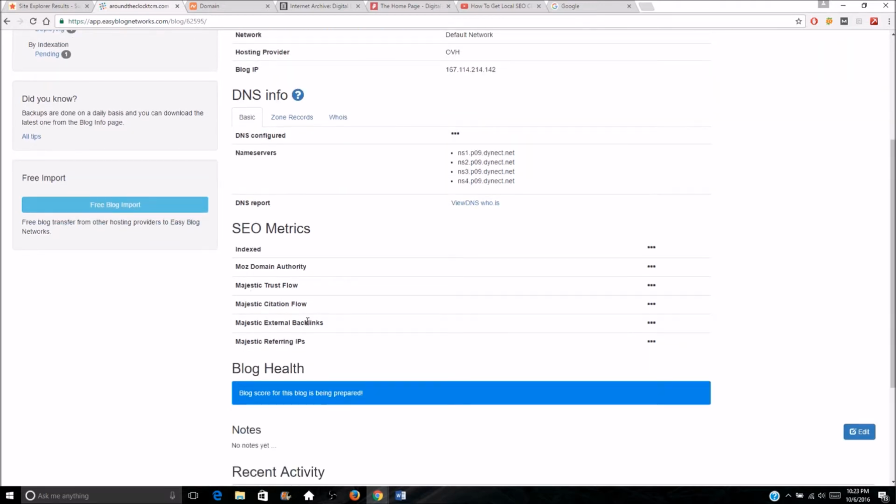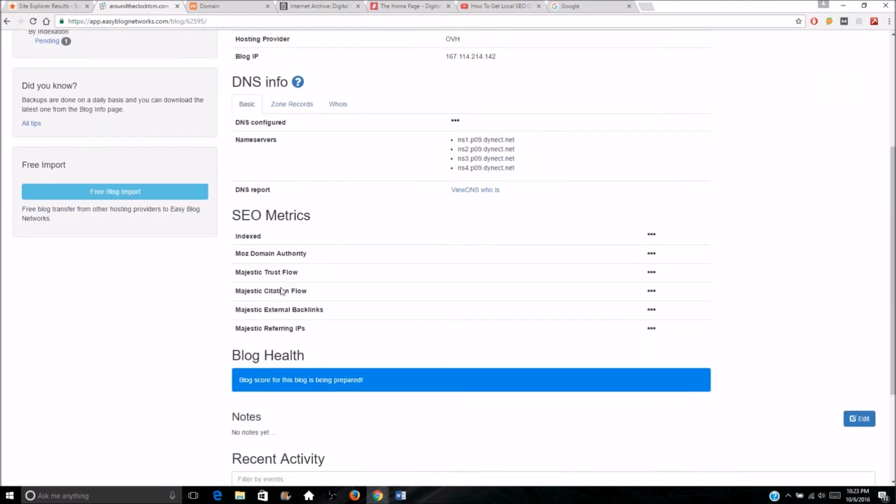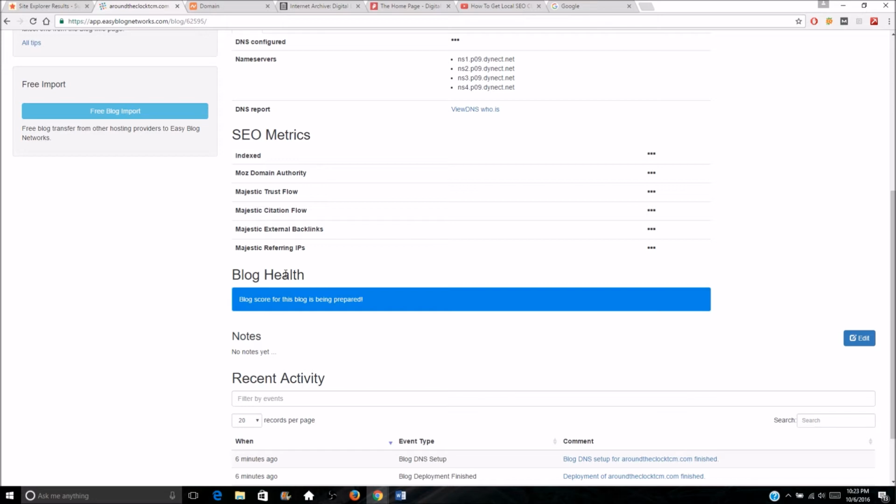and also more. This is more detailed metrics. They have a blog health system, which is great. It goes over how many posts you have on the blog, the last time you added a post, and broken URLs, stuff like that, to ensure that the blog health is high, and it helps to make sure that your blog doesn't get de-indexed in the future.